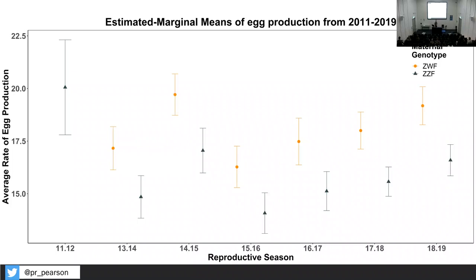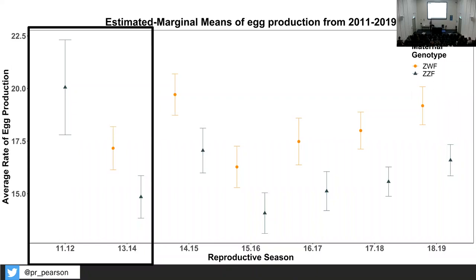And just to visualize the reproductive years, this is the paper from 2015 looking at these two years. We have 2011-12 only having ZZ offspring, or excuse me, eggs from ZZ females, and then 2013-14 had ZW and ZZ females. But there were dramatically more eggs in 2011. So what's going on there, right?